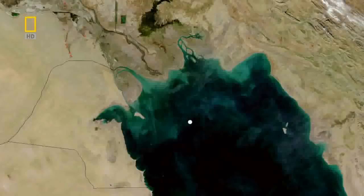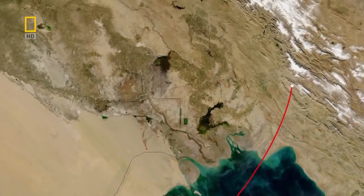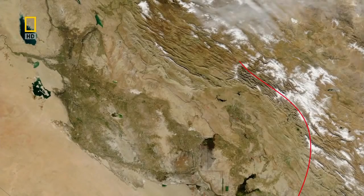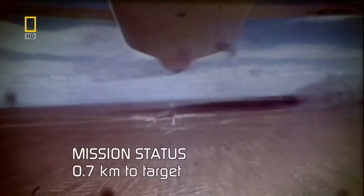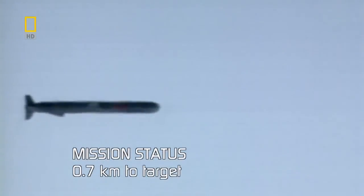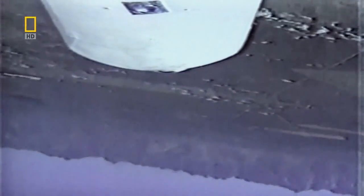That's why the cruise missiles in Desert Storm didn't attack Baghdad head-on. US mission planners feared their Tomahawks would get lost over the flat and featureless deserts of Iraq. So instead, they flew them the long way round, over the Zagros Mountains of Iran. Once a Tomahawk zeroes in on its target, it'll strike with extreme precision. But how does it know when to attack?